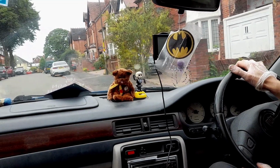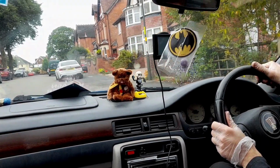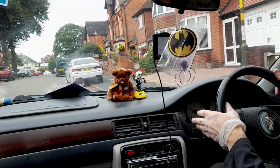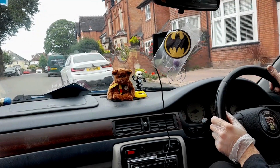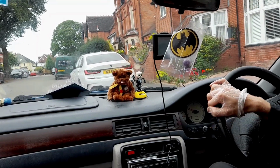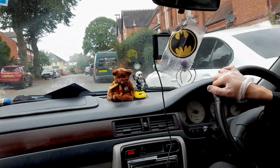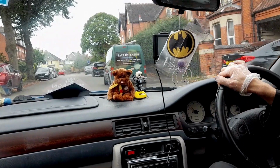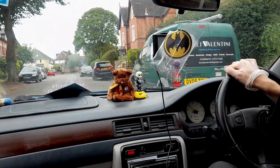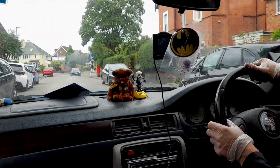Shaking. This is what we call car abuse. Come on! Oh, there's a bloody car. We can't proceed. God, this is like a slipping clutch. It's so bad. Oh no. Oh, we got going.